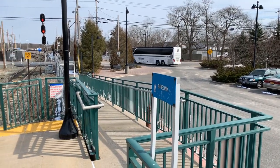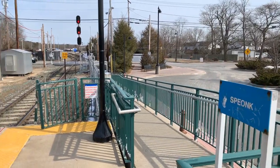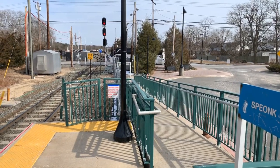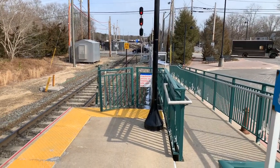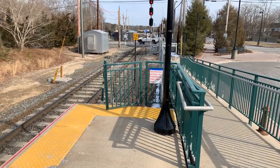Oh, okay, I see. This person knows a little more of the route. He's going up North Phillips Avenue to Old Country Road. He'll make a left-hand turn up there and make his way to Sunrise Highway and take Sunrise Highway to Shirley, to the Mastic Shirley station.